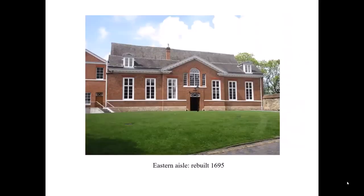So that's the east front, which I won't be saying all that much about, but that was rebuilt in 1695, rather nicely described by Celia Fiennes on her journeys through Leicester as a new pile of building, all of brick. She maybe didn't take much notice of what was behind this new frontage, really, which is, from our point of view, maybe rather more interesting than the new pile of brick out the front.